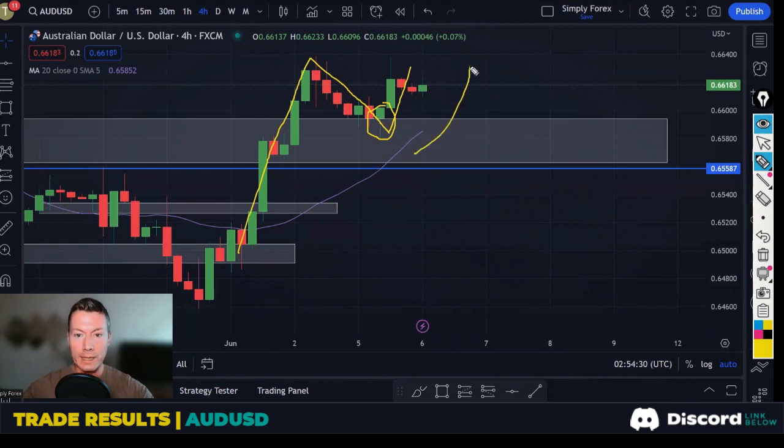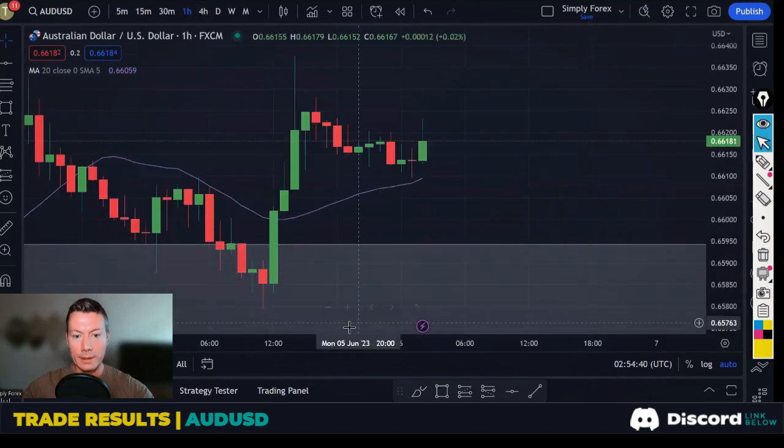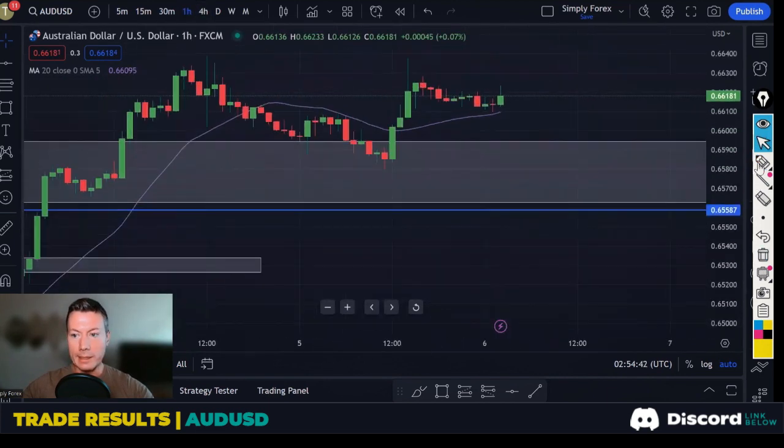H4 is telling me to buy it. That's a clear buy. We're in an uptrend above the moving average 20, buy it. And if we go down to the H1, it's quite the opposite yesterday. It was a breakdown in structure, let's sell it. So when we have conflicting information like that, I really do stay out, guys.